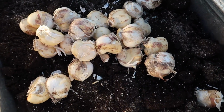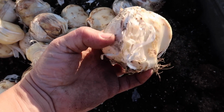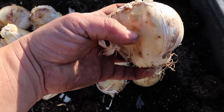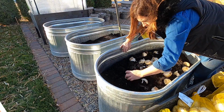And aren't these allium bulbs beautiful? Now I'm gonna space them fairly close together, way closer than if we were planting them out in the landscape. But I just wanted to show you what the bulb looks like. This is the end the sprout will come out. And you can see this flatter end has all the roots. So this side needs to face down.